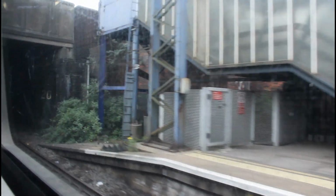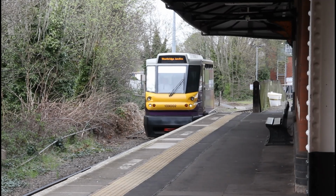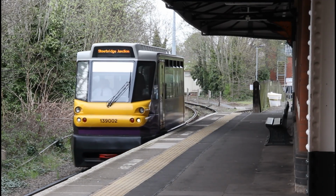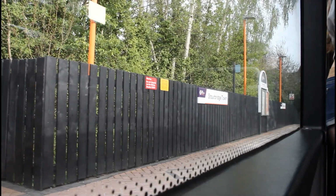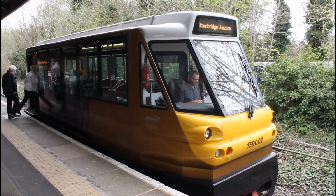Now, if you're anything like me and you love oddities on our railways, our next stop might be the perfect place for you. We're heading to Sterbridge Junction to check out arguably Britain's strangest train. This is the Sterbridge Shuttle, a short shuttle service to take you from here, Sterbridge Junction, to the town centre of Sterbridge. And the trains that run here are so tiny and cute! In fact, they're the smallest British rail class of trains.